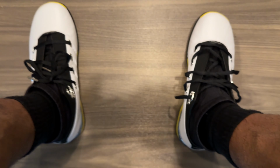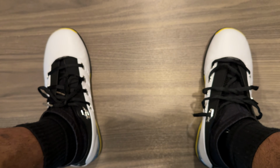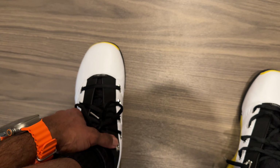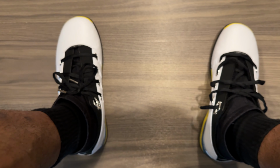Unlaced, they feel really nice. I don't have any slippage whatsoever, so this emptiness space right here that you guys see doesn't affect how the shoe fits, if you guys are wondering. Tied up, I feel like they feel really nice. You can also feel the shoe come together really nice and tight up here. It feels really nice in my opinion. The traction on these feel great as well.